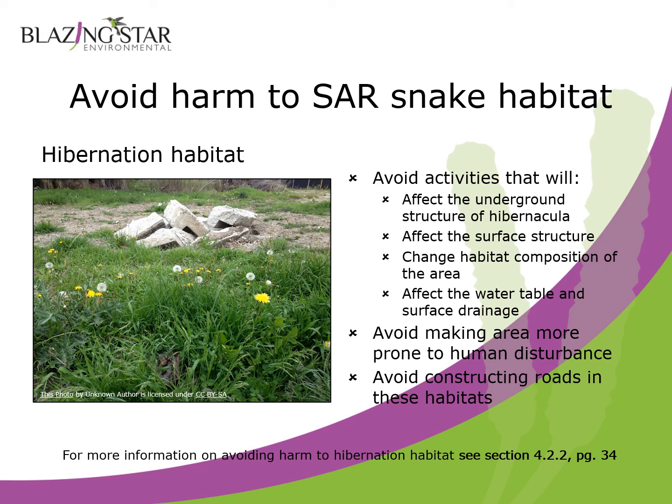Hibernacula are very sensitive to a variety of changes because they have specific attributes below ground and above ground that need to be there for snakes to hibernate successfully. Even impacts that occur a fair distance from the overwintering site, for example, changes to the water table, can have damaging effects. These recommendations can help you avoid any adverse effects to hibernation habitat. You should avoid activities that will affect the underground structure of hibernacula.